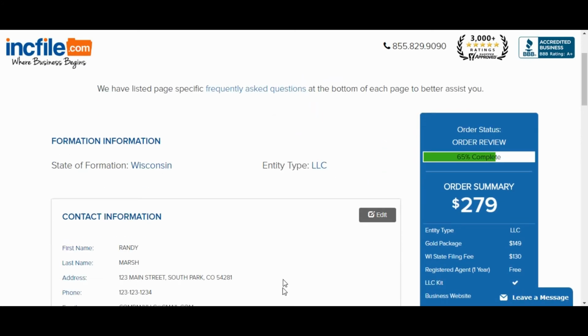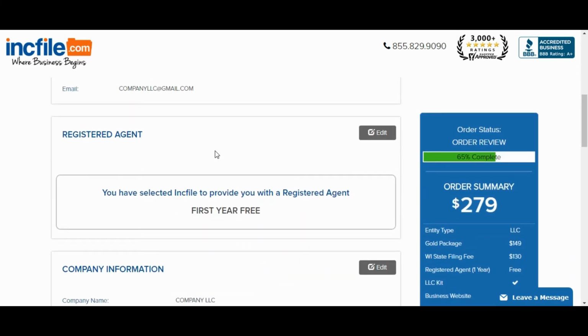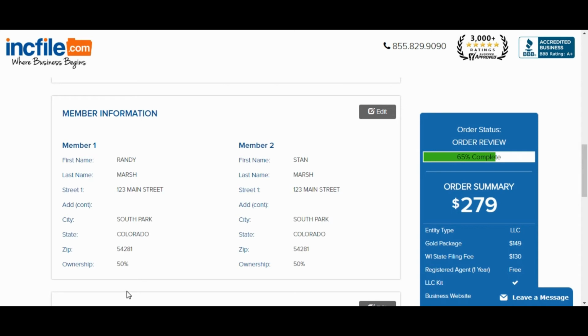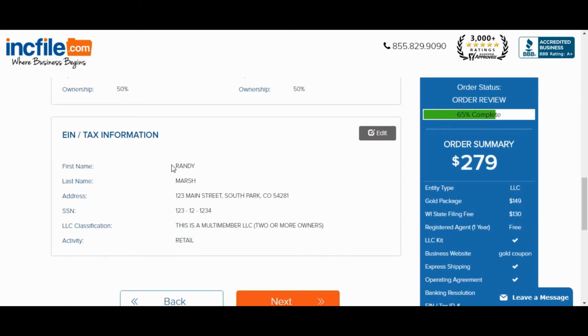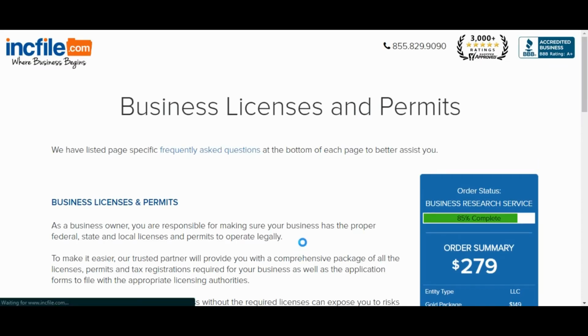So this is kind of just a verification of the main information. Again, I'm filing in the state of Wisconsin, LLC type, got my contact information, looks good. Yes, I want IncFile to be my registered agent. Company address, I have my PO box. Business type, looks good. Member information, got my 50-50 split, looks good. EIN information, verified, yep, this is my contact. Social security number, classification, retail, all looks good. So I can proceed to the next step.